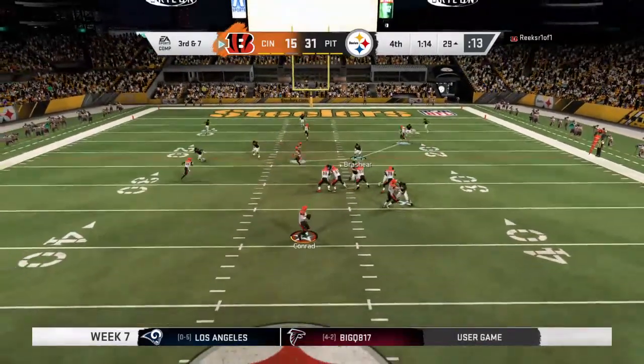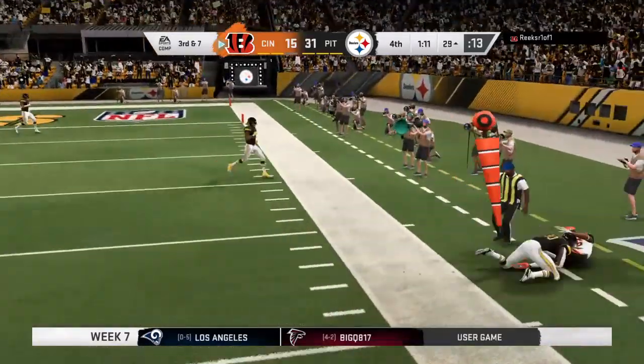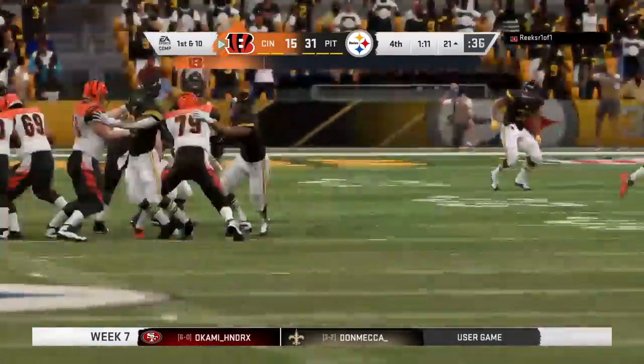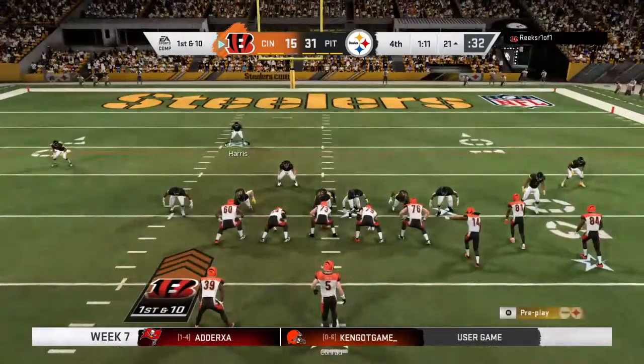To throw on third down, Conrad. Going right side here, and that's complete. Move the chains, a gain of 7 on third down. Hey, nice 7.